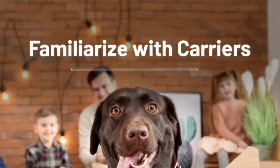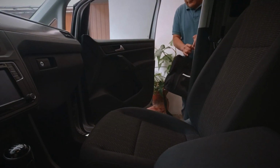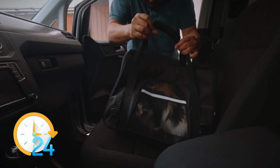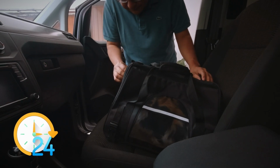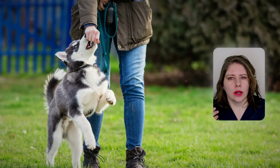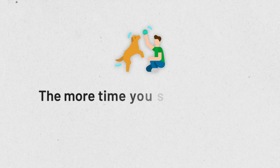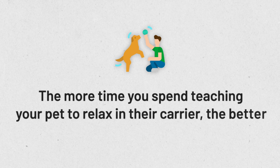Second, you should be working far in advance on getting your pet comfortable with their crate or carrier. This is something that should be left in your pet's environment 24/7 so that it doesn't become a predictor of a stressful event. But if you haven't already worked with a skilled, strictly positive reinforcement trainer on how to teach your animal to spend relaxed time in their carrier, then you need to be working on that immediately. The more time you have to teach your pet this skill, the better.